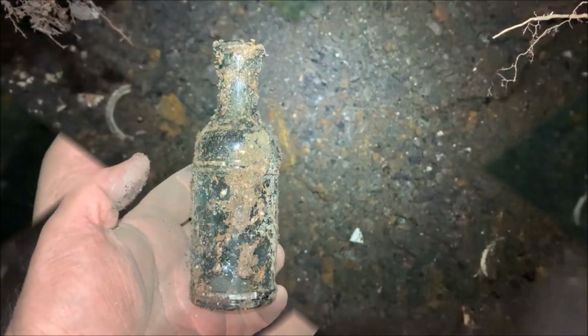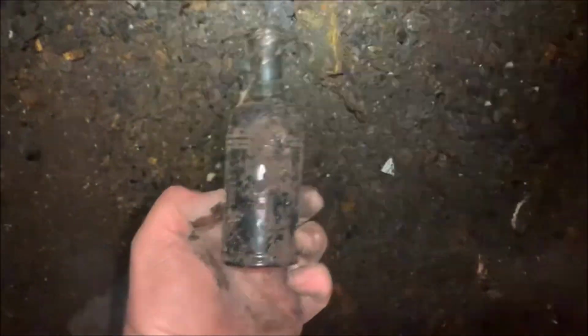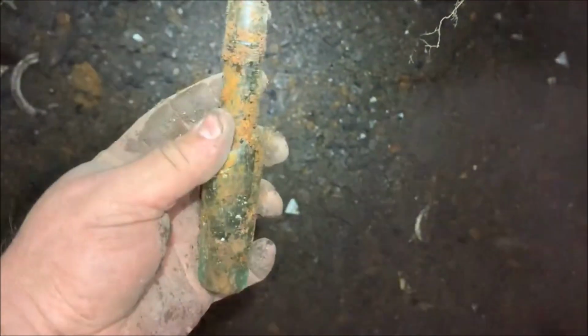Well, the next one out is actually a Stafford's ink. It's got a pouring lip on it, I think. We'll see it a bit better when we get it cleaned up, but that is definitely a little Stafford's ink. And we got a little 2-ounce OXO bottle, which is nice. A little early sauce bottle as well, look at that, that's early.